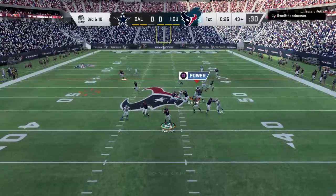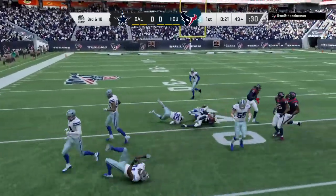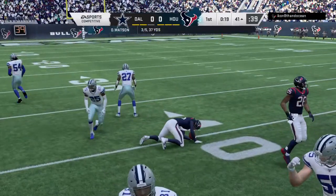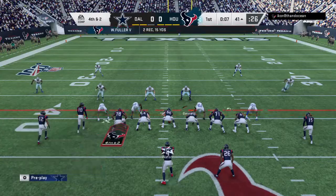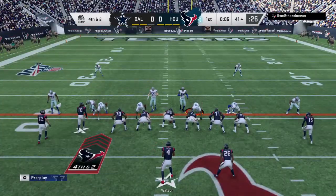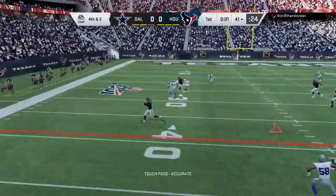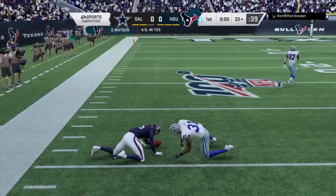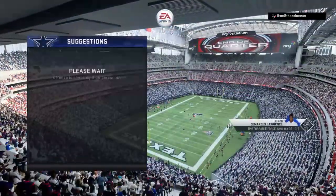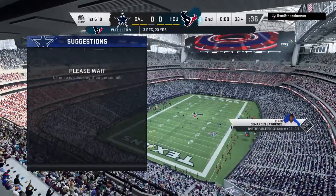Watson looks to throw again. It's complete to Fuller. And the tackle going to be made at the 41 as they stop him a few yards short of the first. It'll be a gain of 8, but it'll also lead to a 4th down. Here's Watson. He finds his target, Fuller. And he'll be taken down as that will take us to the end of the first quarter of play. We're scoreless after 1.